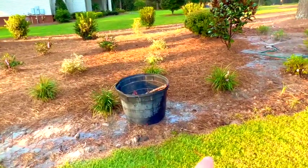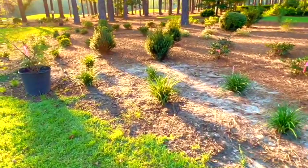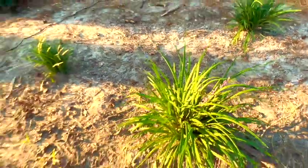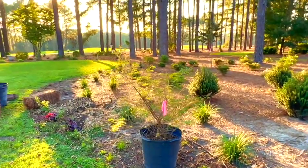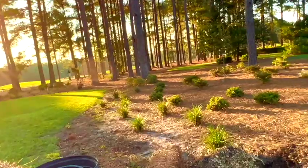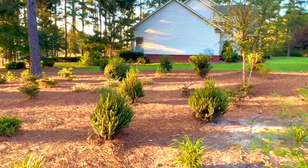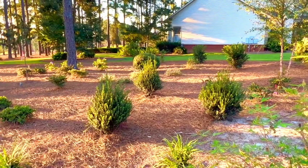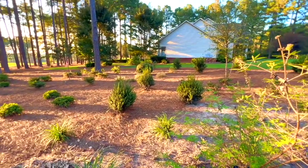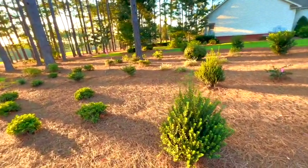Anyway, in a long drift along this edge of the bed, we put in a grass called Emerald Goddess Liriope. And it's got a really nice leaf, and it puts out purple lavender blooms. And I think it's just really pretty along the edge of this bed. And we have to actually add a few more right here in this curve. But anyhow, then we put in 3 cone-shaped little cute hollies. They're called Steed Hollies, and we got them from a nursery, and they are just really adorable.